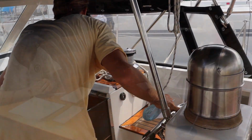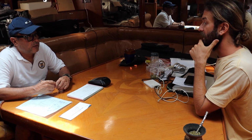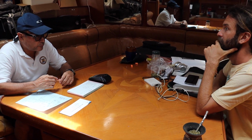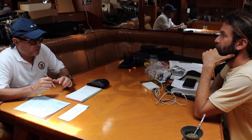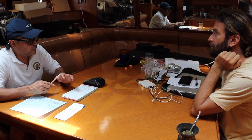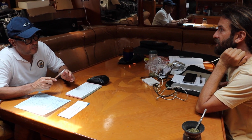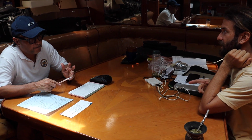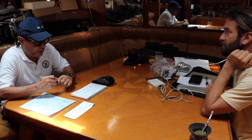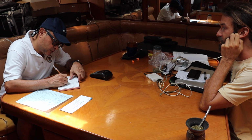Bye-bye. We go over the canal transit process. First of all, you will need one captain, four line handlers to transit. Do you have enough people for that? So I'll be the captain, and then I would like to hire four line handlers. Four line handlers. Okay. Let me just write this down here. Four line handlers.